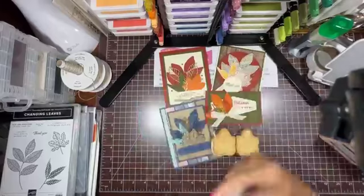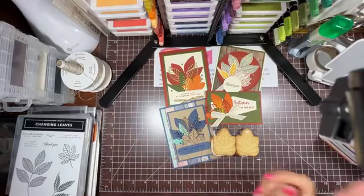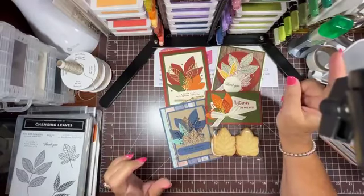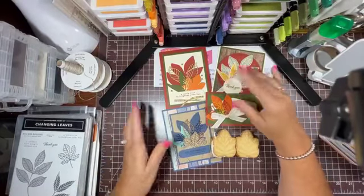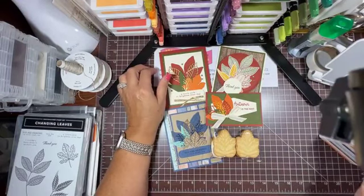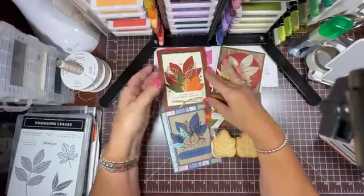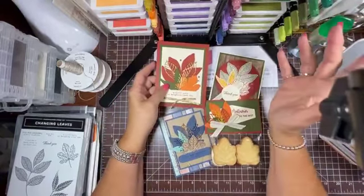So that's super fun. Okay, so tonight we're going to be using the Changing Leaves bundle, and this is out of the online exclusives. And I meant to check when I got home from work to see if the embossing folder was back in stock yet. It was supposed to come back the 9th, so I'm pretty sure it's going to come back this week. But I didn't have a chance to check after work.